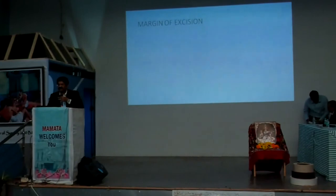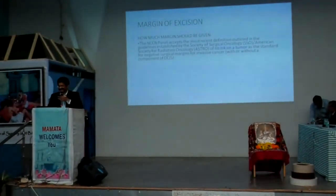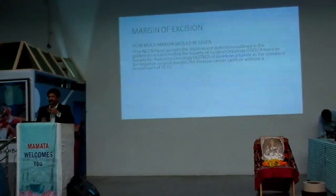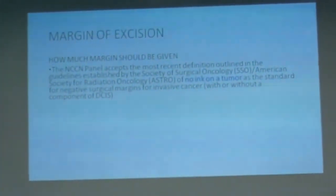No ink on tumor. Okay, ink on tumor. Where did you learn that? Okay, good. No ink on the tumor. That's the guideline, the NCCN guideline. You can always go back and check it, it's online. This is the margin. They have not defined any centimeters or anything.